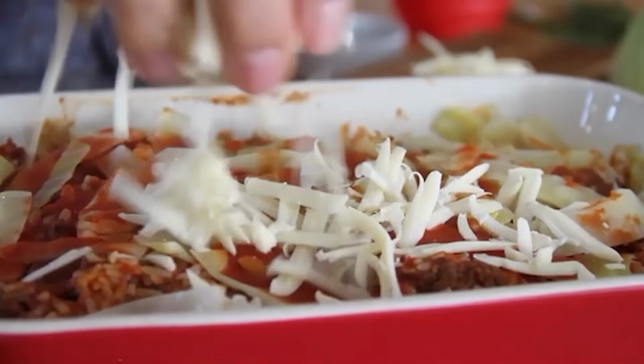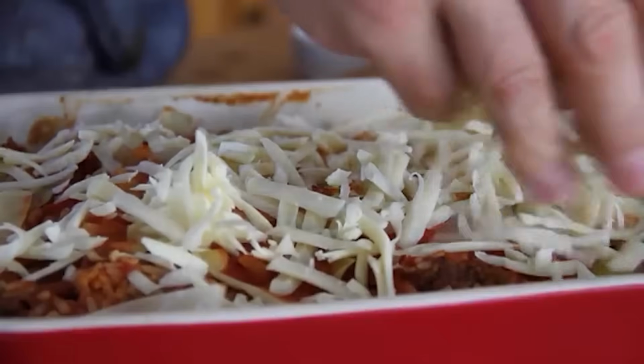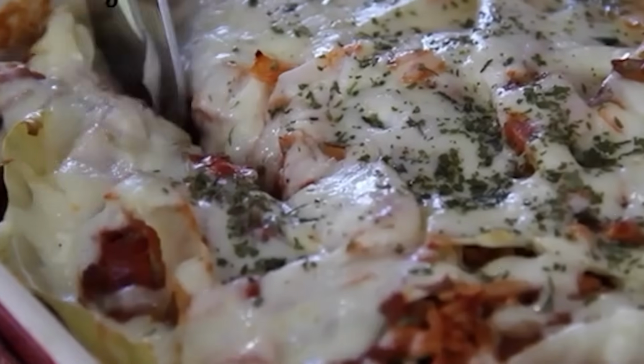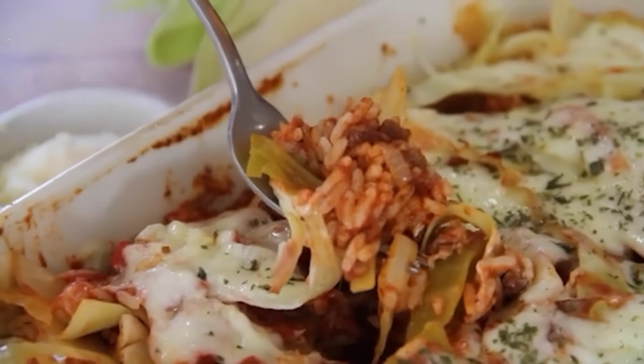Cabbage roll casserole has been a staple in many homes for its ability to feed a large group without requiring hours of preparation. It's the kind of dish that's perfect for church dinners, family gatherings, or even a simple weeknight meal. Whether served with a side of cornbread or a fresh salad, it's always a hit.